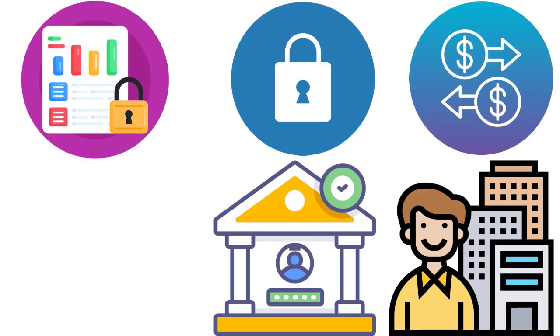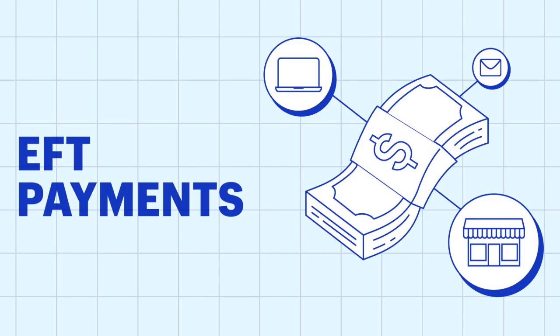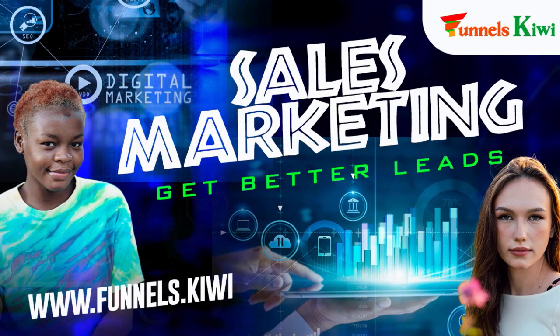You also have affordability. So EFT payments are relatively inexpensive, okay, for customers, but also businesses. EFT payments are very easy to use, and they also instill an extra layer of streamlined processes. So that's really good. The thing is that those payments have a lot of convenience.